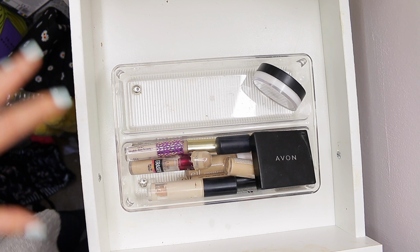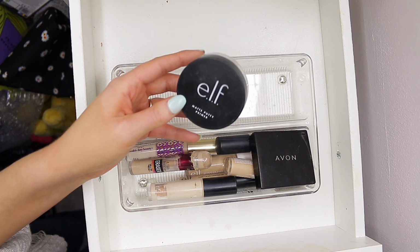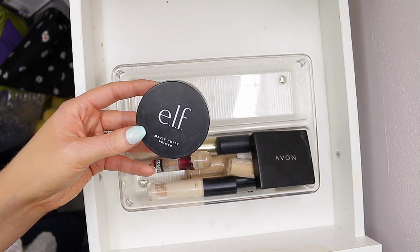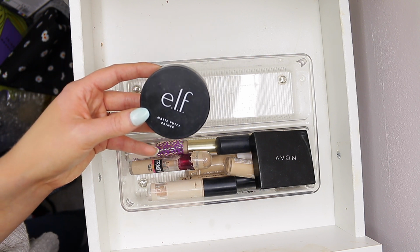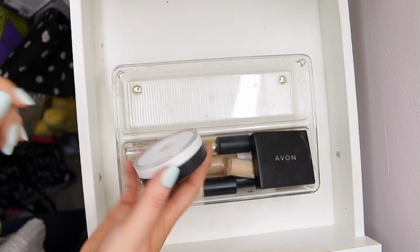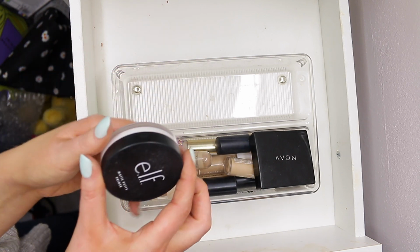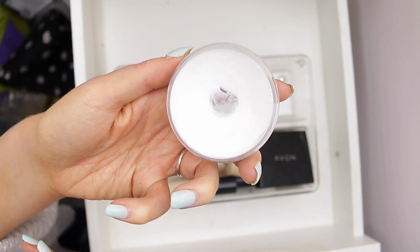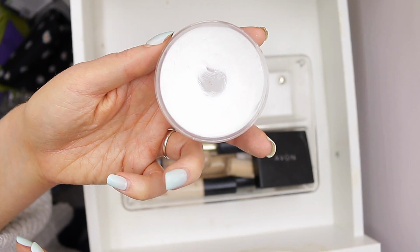And the next one is probably going to be a surprise to you guys what I'm going to do with it, but this is the e.l.f. Matte Putty Primer. I really do like this stuff, and it keeps my oils at bay for a long time. It doesn't fill my pores in as much as people say it does, but I need to get rid of this. I don't know how long you keep it open for. I actively use this, but it's at the point now where it's looking gross. It's got yellow in there, or orange, probably from a foundation.